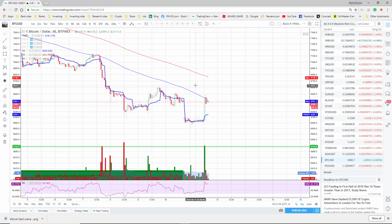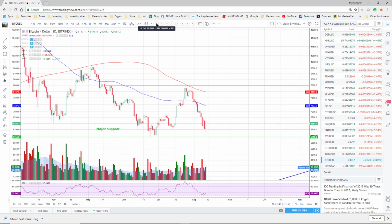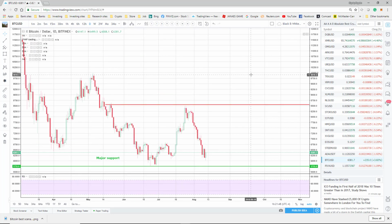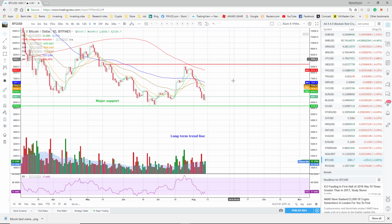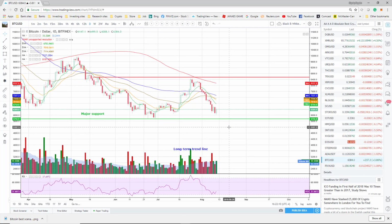Right now you can see it's below, especially on the daily. Bitcoin's below all of the moving averages, let me bring on some more, but you can see it's pretty much below everything. So it's looking pretty weak here. The next couple days will tell a lot about whether this is going to hold or we're going lower. I haven't really expected a really quick recovery where we're going to bounce and just take off to new all-time highs.